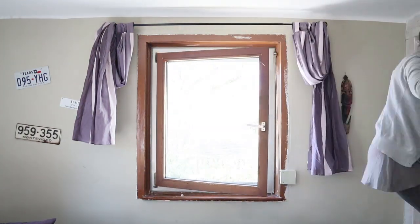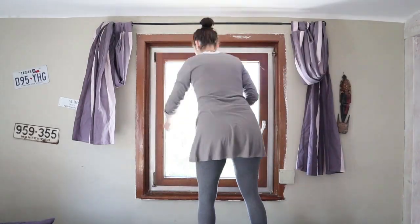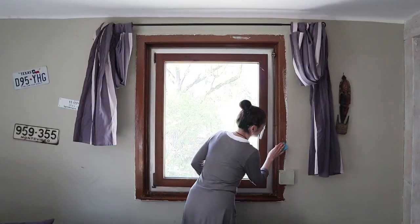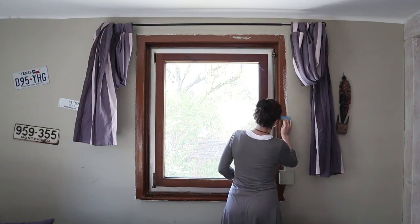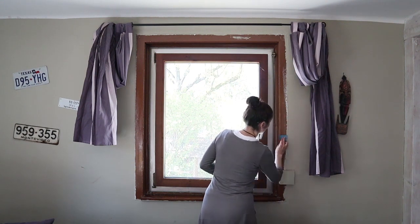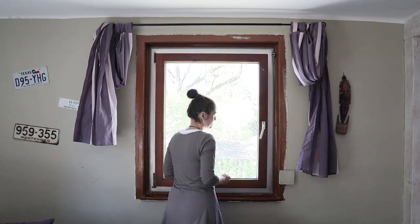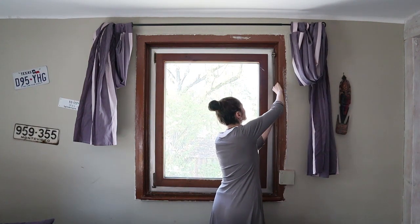And the last big project for the day was, first of all, cleaning the window frame, that dirty, nasty, ugly, old, brown window frame there. I cleaned it up, sanded it off just a bit, and then I started painting it white.